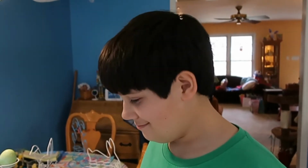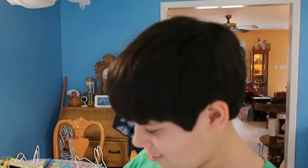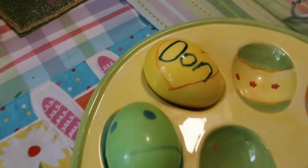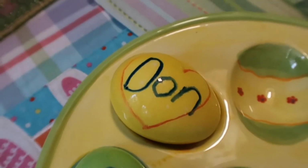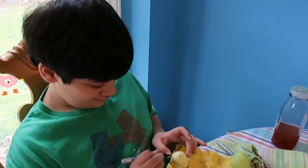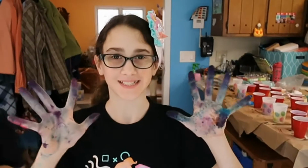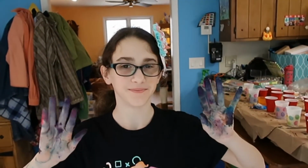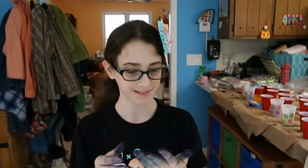So, Johnny, what did you do with your egg? Put four dots on it in a line. Yeah, it's nice and green, Johnny's favorite color. And I did this egg for Dawn. Johnny's over here working on a minion egg. We're having fun, and we don't care if our hands look like our very own personal Easter egg for a few days. How cute.